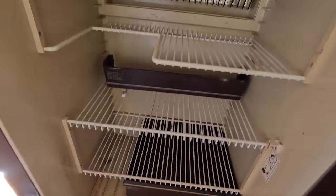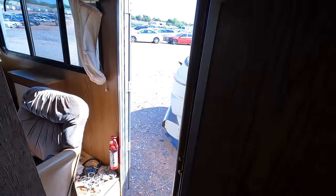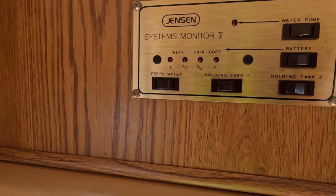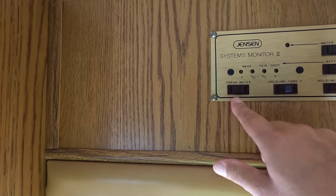How bad is it? Yeah, it's a little rough, but not horrible. It doesn't smell the best, but that's okay. Okay, let's move around to the front. What do we got here? We got a water pump, battery, holding tank one, holding tank two, fresh water.